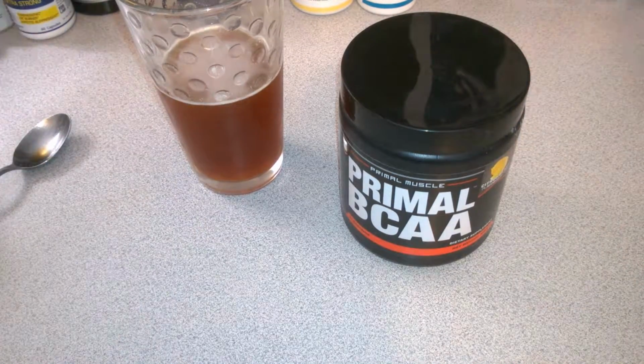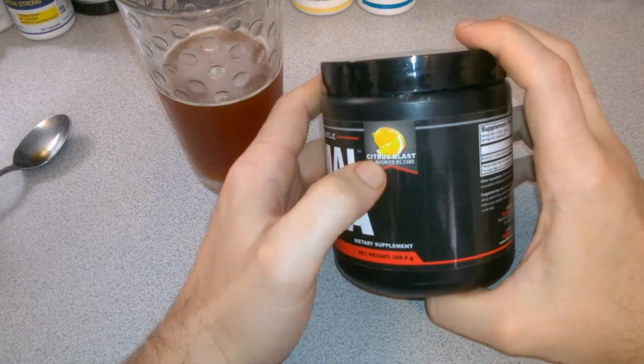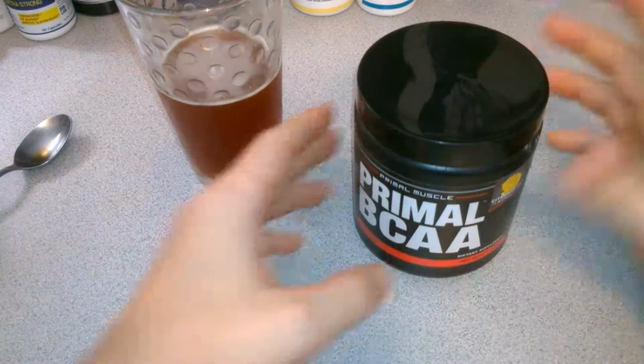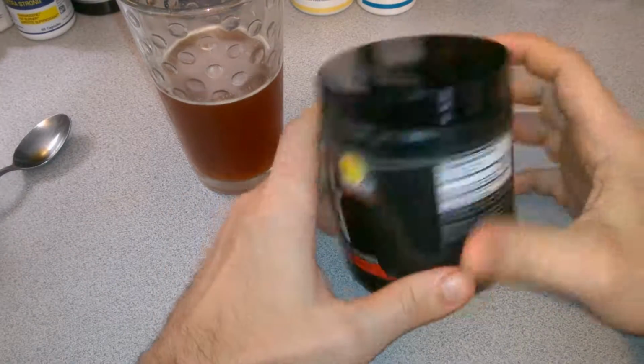But that's more into science. We're not getting into that here. Primal Muscle, Primal BCAAs, Citrus Blast flavor blend. It's got a strong flavor, sort of a chemical flavor, but that's kind of what we deal with. But if you want to try it out, they're on Amazon.